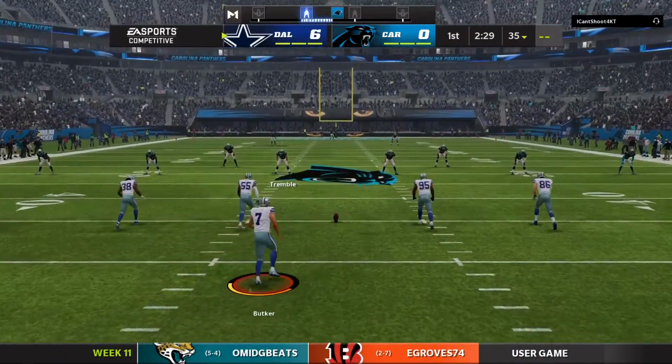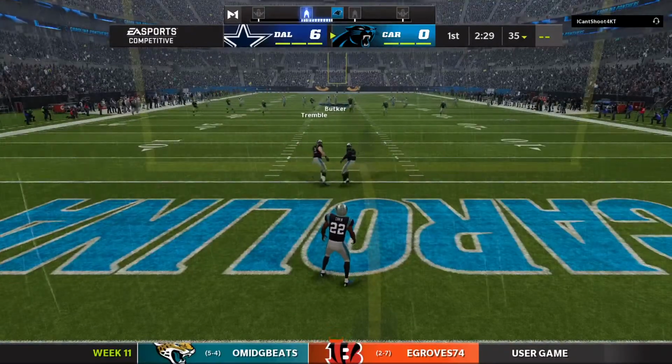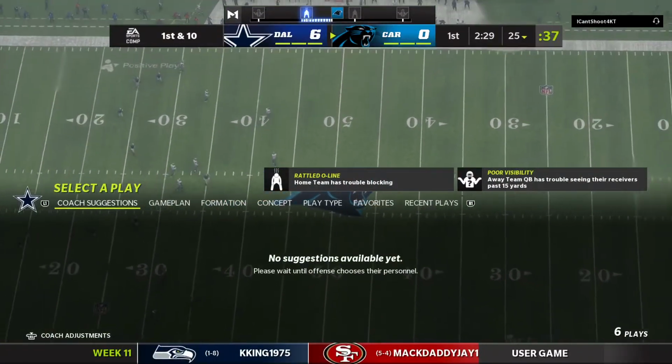Now he's back out there to boom this one away, maybe with some frustration after the PAT miss. And they will not get a chance to return this one as it's through the end zone for a touchback.